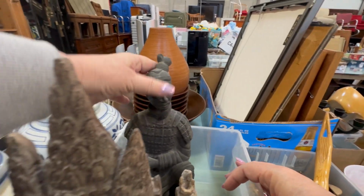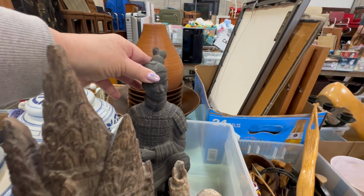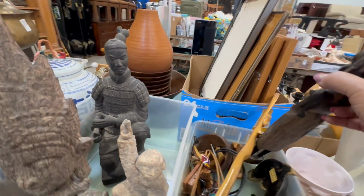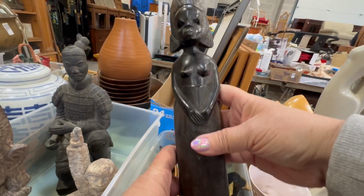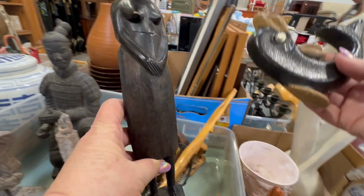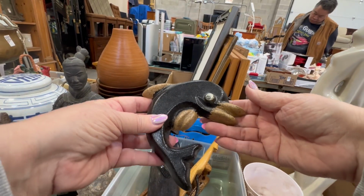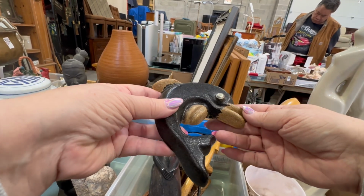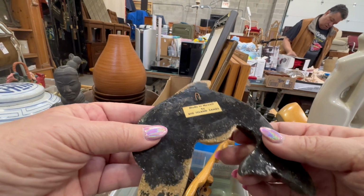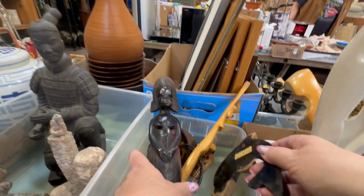This guy was more than heavy. I could not pick him up. He was so heavy. So I don't know if he was real or if he was just made of good stuff. Here's another little box of just little knickknacks here and there. I think this is a little black dolphin, and it had a googly eye in it. It was made in Hawaii. I'm gonna flip it over, and it says made in Hawaii, Big Island.